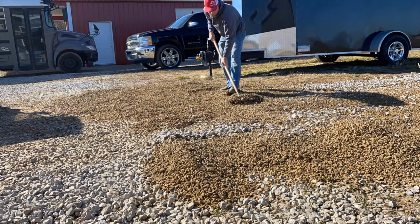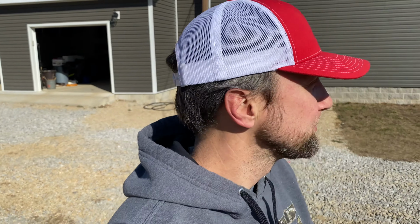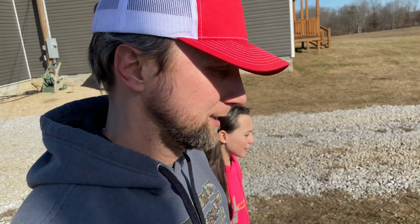All right, well, as you can see, I'm not the best operator, but we'll get that leveled out a little better, put some more stone in there, and Jamie will be happy. And I'll be happy too, because it was a muddy mess right there. Very muddy. Very, very muddy.